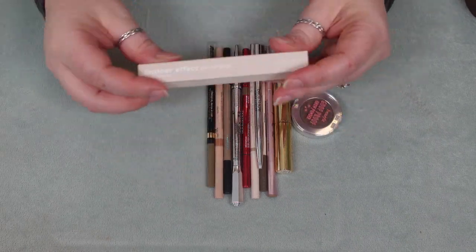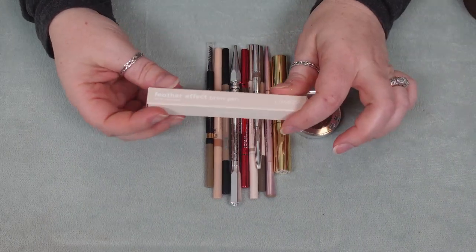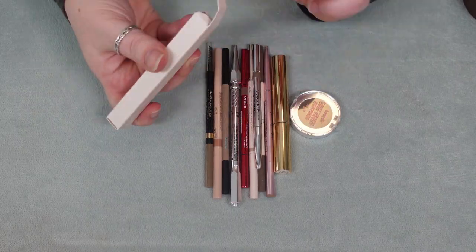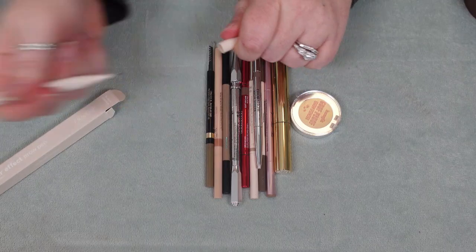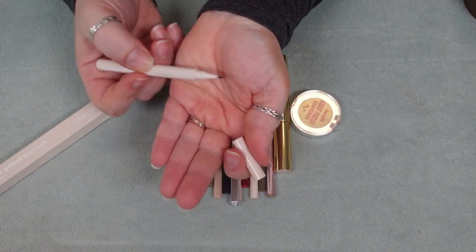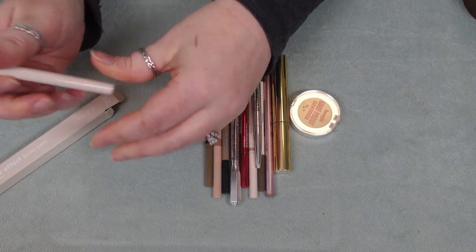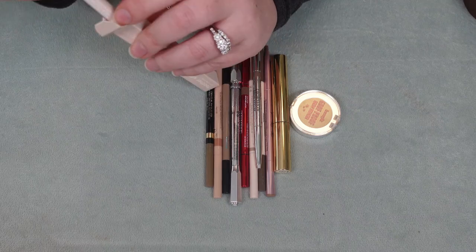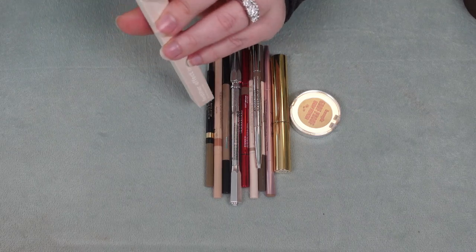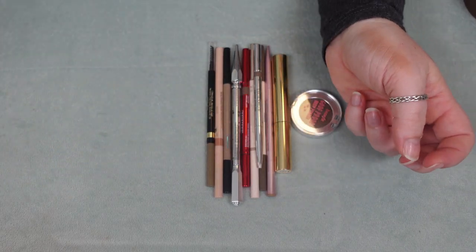And then also I got this from the mystery box that I ordered from ColourPop. It's the Feather Effect Brow Pen in black brown. And I also do not want this. This might be something that I would use because it's very finely tipped and it's actually a relatively good shade match for me. But again, not something that I use. I'm pretty lazy when it comes to my brows, and I think a pencil works just fine for what I like. So I'm going to declutter this as well.